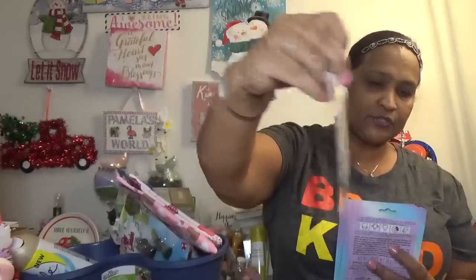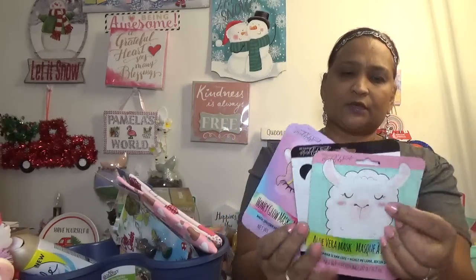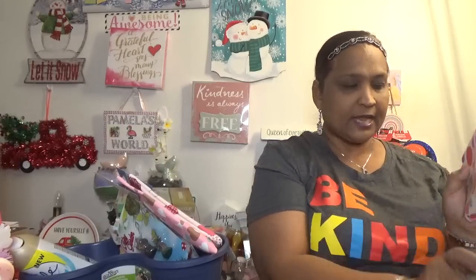Designed by Mind, Body and Soul. There's two designed by Mind, Body and Soul. And this is the Unicorn, Magic Unicorn Face Honey Glow Mask. Mind, Body and Soul. And this is the other one. So these are the three that I saw. They were hanging by the register in my walkthrough. So got that. Then I picked up these.